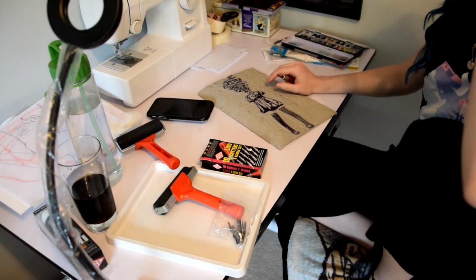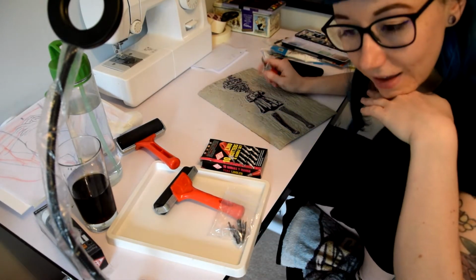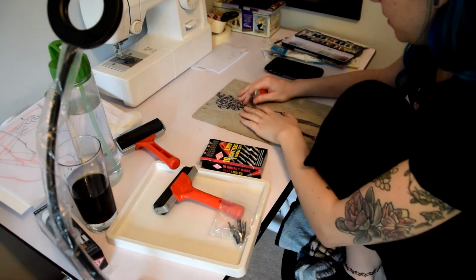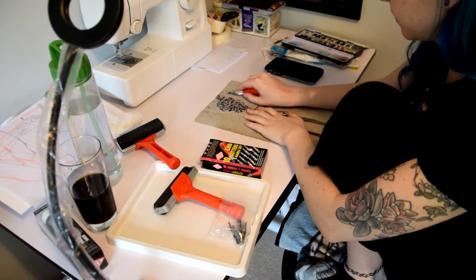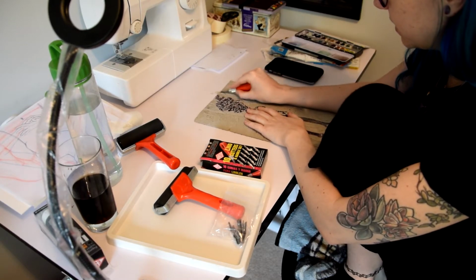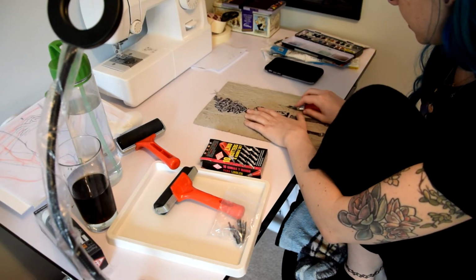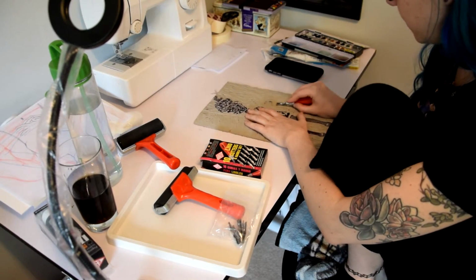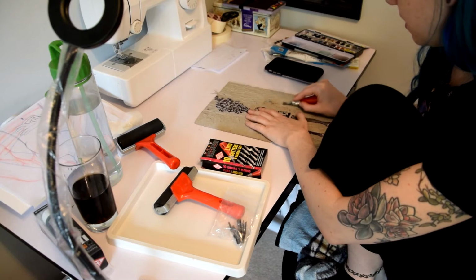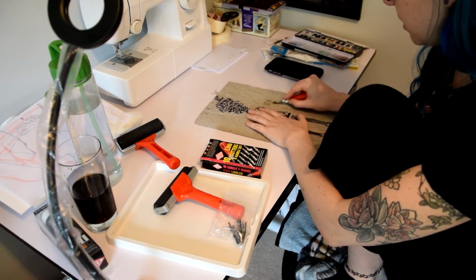And one of the things I really wanted to do was print my own t-shirts and tote bags, and so I wanted to practice lino printing. So I took the Smoky Lady piece, the painting I did, and I've turned it into a lino print. I did a practice print of it, and people seem to like it.